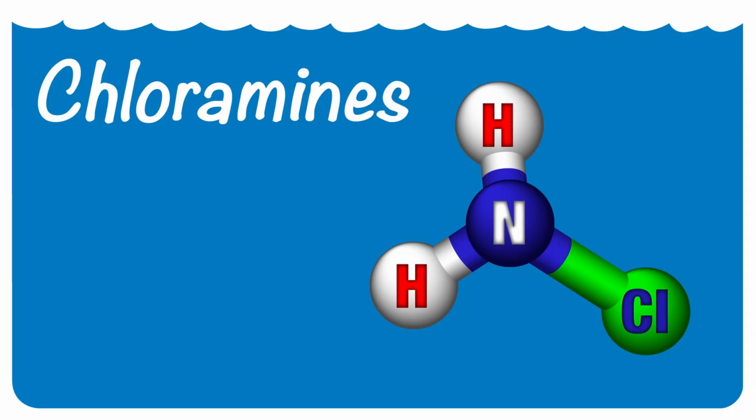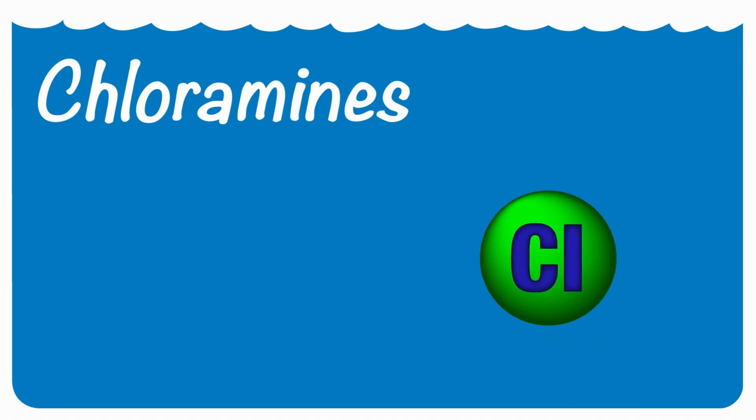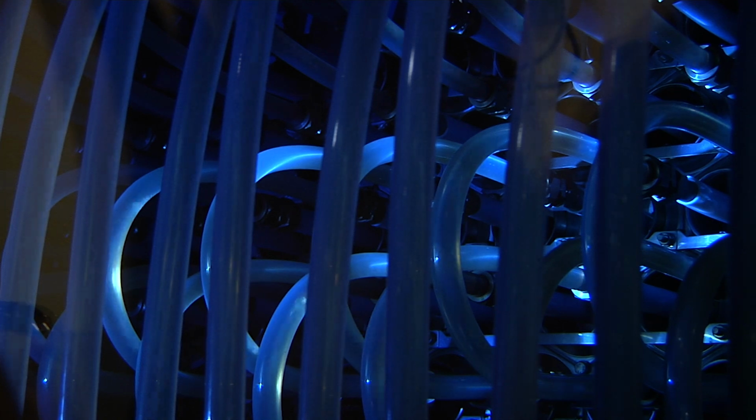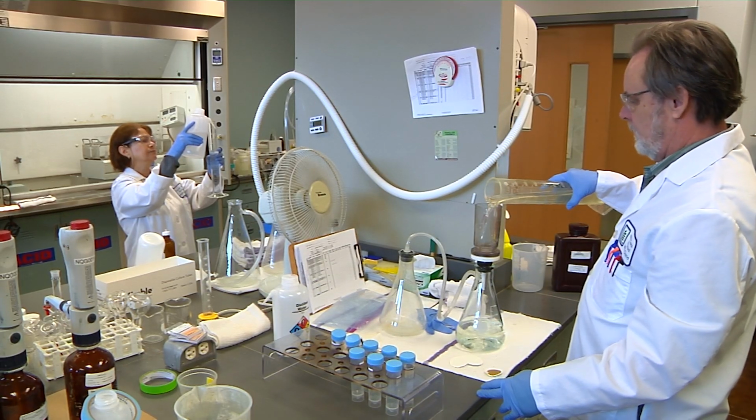North Texas Municipal Water District temporarily stops adding the ammonia and only adds the chlorine. That's it. The chlorine is the same amount, there's nothing else added to the water, and it's completely safe to drink. Clean drinking water is essential for keeping everyone healthy.